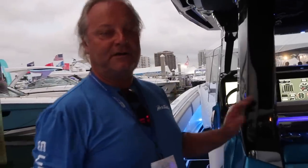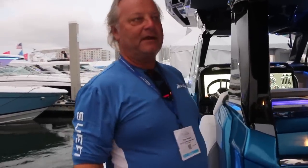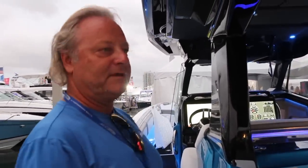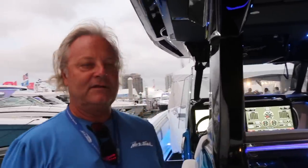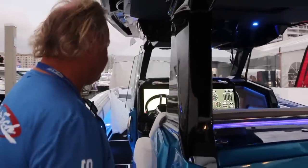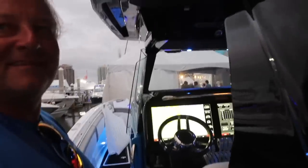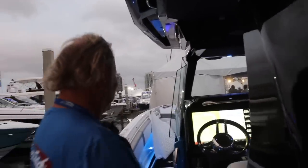The boat has a state-of-the-art JL sound system. It has speakers everywhere you can see on this boat, with big woofers, and it sounds like a nightclub. It's fantastic. We're going to show it because that's what attracted me over here. I was like, where's the party? It was over here. There you go.